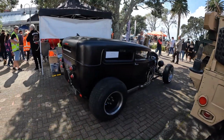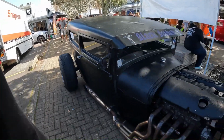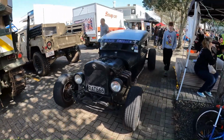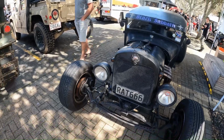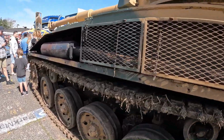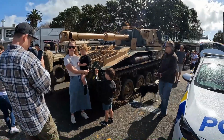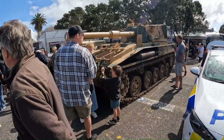Oh, look at this for sale. This boat is for sale. There's a phone number. Black Sabbath. Wow. Look at this here, Jack. Now this is Armageddon. Wow, put the helmet on, take it off. Put the helmet on. Yeah. Man, look at this. Yeah, this is old. This is old and it's still running. Wow.